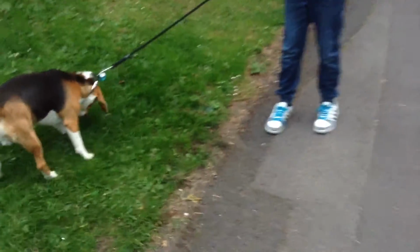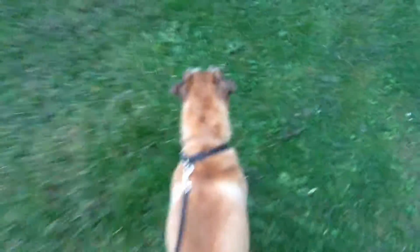Here I am, people. Put the camera on me. I'm walking Todd now. Bailey's just over there. Move the camera to Bailey. Todd's a beagle, so he likes to sniff, whereas Bailey is a border terrier, and he's just a normal dog. Come on, let's go up the hill.